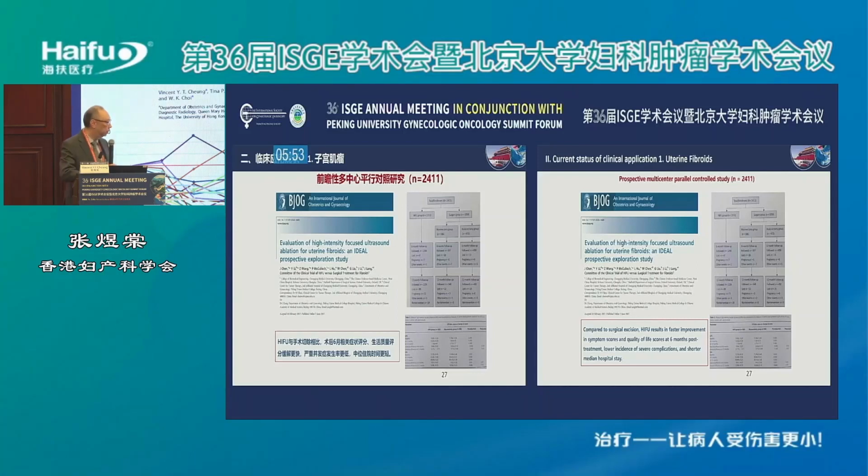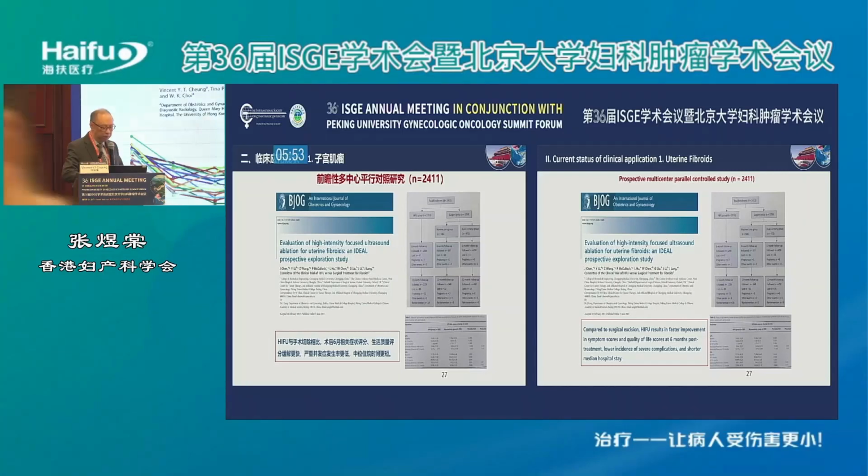This is our preliminary experience. We reported the first 20 cases, and we found that the fibroid volume was reduced by 57, 60, and 75% at 3, 6, and 12 months after treatment. As far as symptoms go, the symptom score decreased by 40 to 50% compared with before treatment, 3 to 12 months after treatment. So this is our preliminary experience on doing HIFU for fibroids.